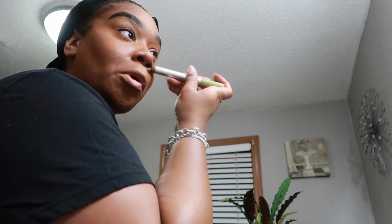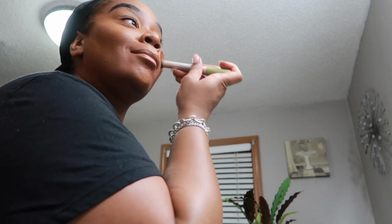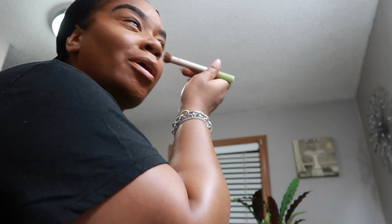Meaning, I've been doing makeup in this bathroom since I was like, when did I start going out? Like 18, 19. Come home every weekend from college. Well, of course, going out in college, but you know, coming home and going out in this bathroom doing my makeup.